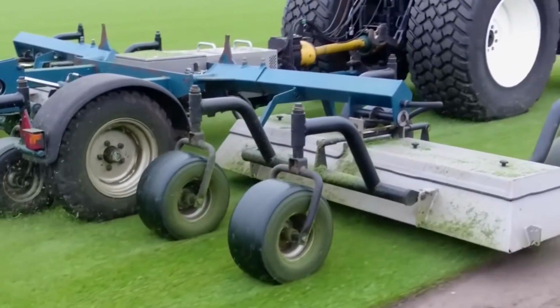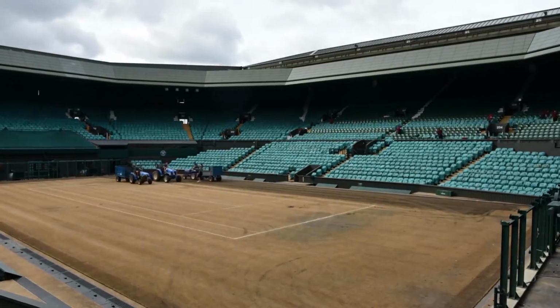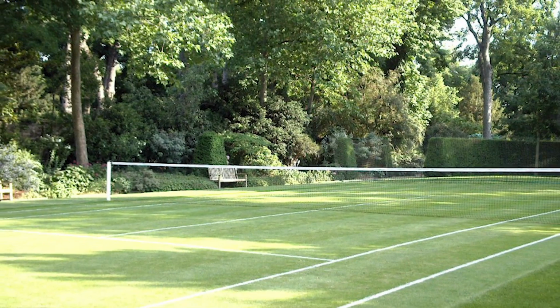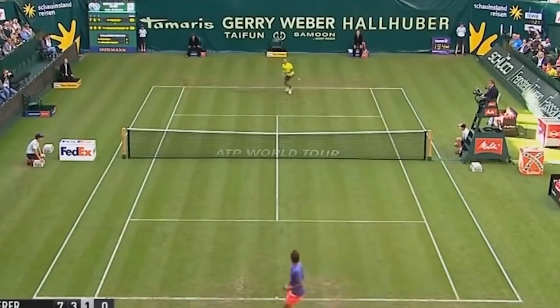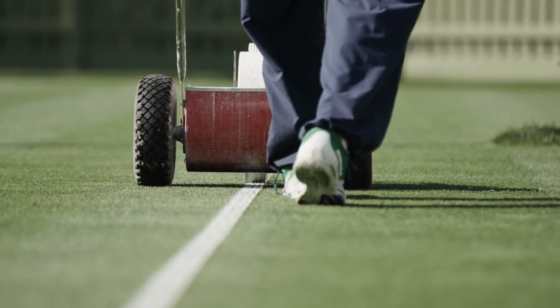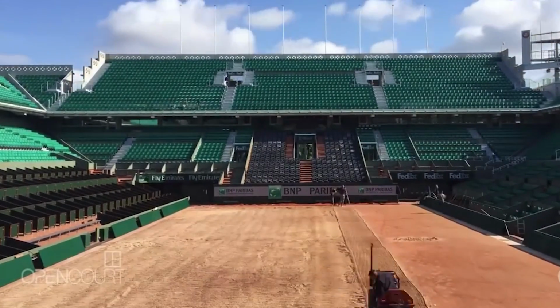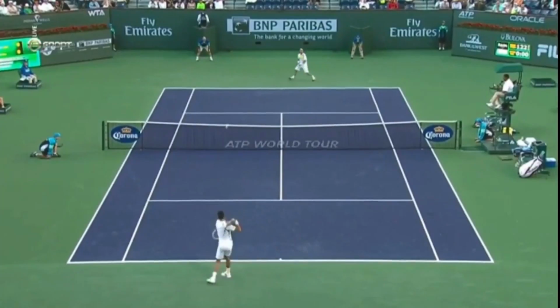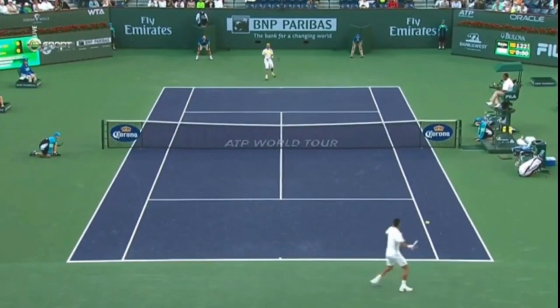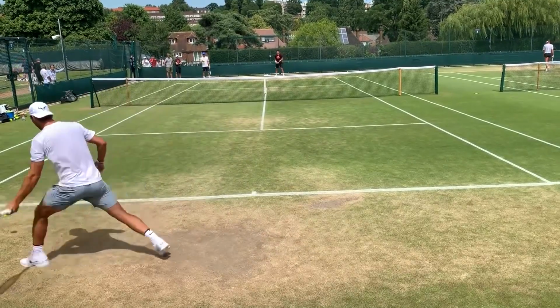Of course, grass courts are more traditional than other types of tennis courts, and maintenance costs are higher. If it rains and the surface is not covered properly, the grass becomes almost impossible to play on, and it also takes a very long time to completely dry out. Compare this to other courts, like hard or clay surfaces, where you can resume play within minutes of rain. It's obviously a huge issue, and so grass courts aren't the most common.